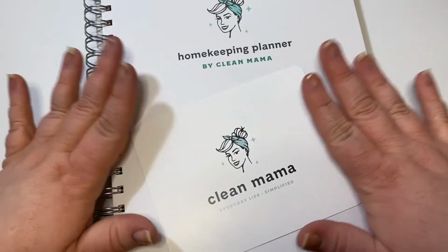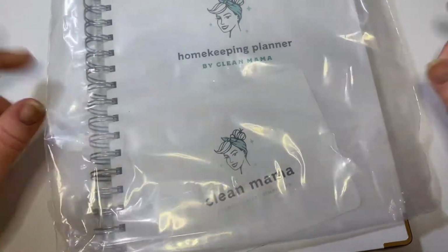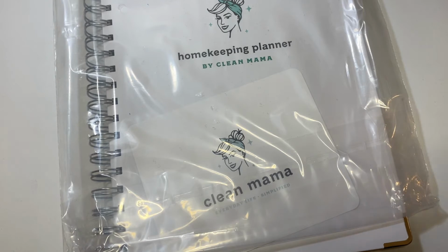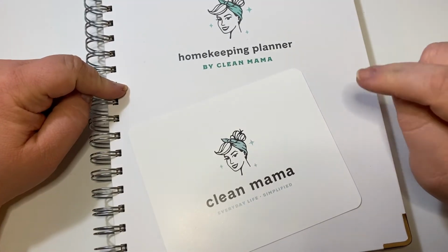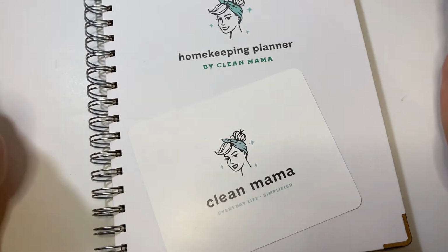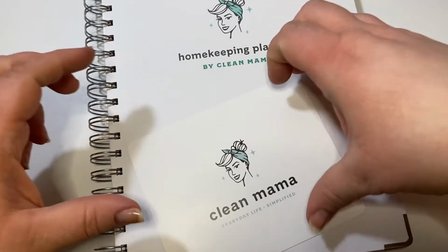But oh, and I should show you, this planner came in a cello bag, and it also came in a really nice box. It was all packaged, and then it had tons of packaging and another box, like a shipping box. So it was really well packaged. I also ordered it with a candle, actually, so that might have been why it was in such a big outer box, but it did come really well packaged.